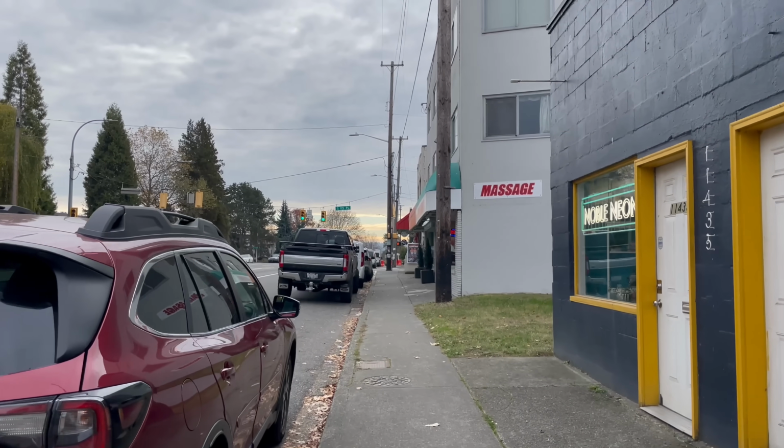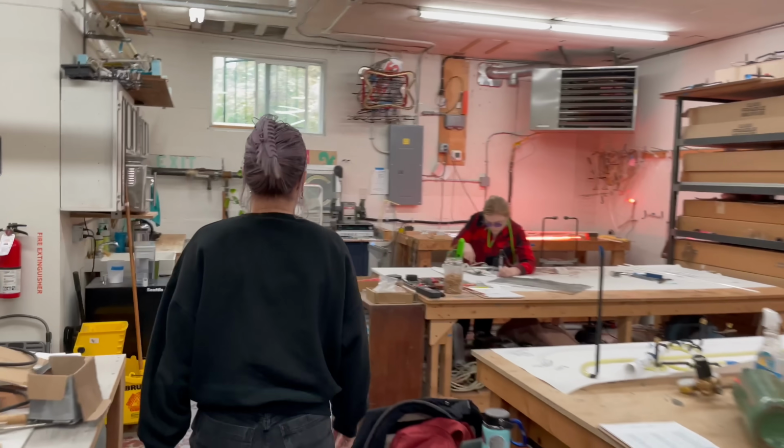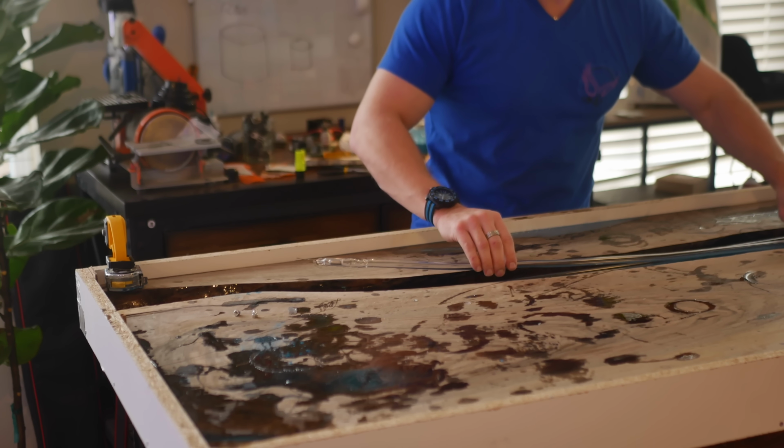In the middle of mixing, I got a call from Noble Neon, so I rushed over to their little plasma paradise to claim my prize. Their workshop was incredible. Let me know if you'd like to see a video about how they make these neon signs. With glee, I drove the tubes home safely and placed them into their final resting spots.